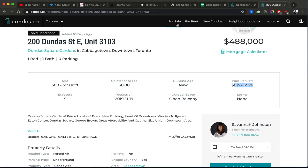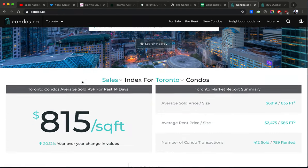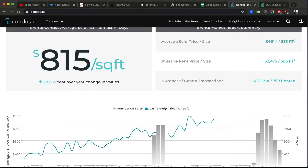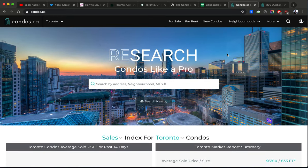Very, very good. Again, my friends, go here, condos.ca. You've got to be logged in. 815, that's 20% year over year. And when you click here, you can see the graph. You can go to Market Watch, but nonetheless, the point is the prices are going up. There are more units in the market, so we need to start investing for the long term. We need to be very, very smart about where we invest and what kind of unit. You can't just throw your money around. You have to be very, very careful.